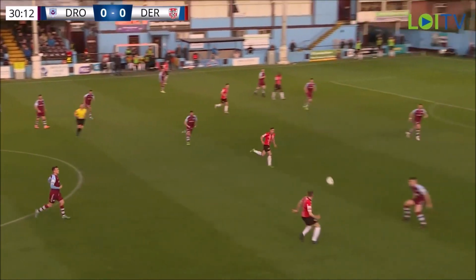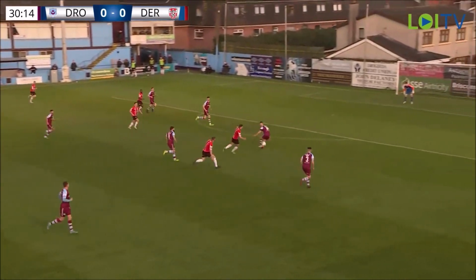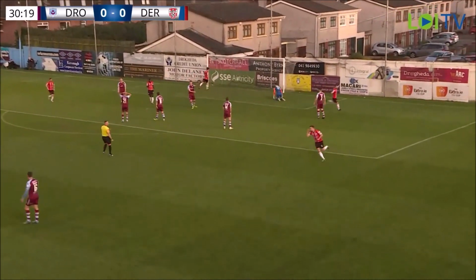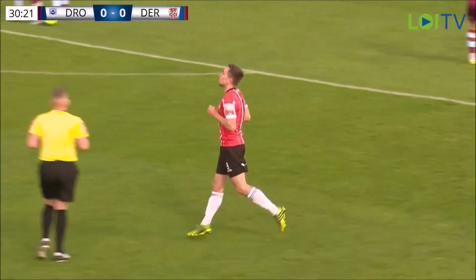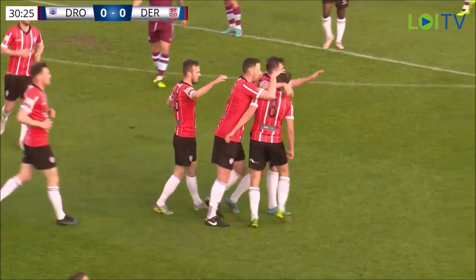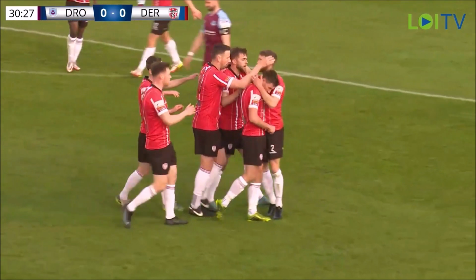Patching plays it across to Boyce. Plays one inside to Thompson, and Thompson, will he get the shot away? He does! Oh, it's a great goal from Joe Thompson. Just created a little bit of space for himself and fired it into Sam Long's bottom left-hand corner with his right foot. Really good strike from Joe Thompson.